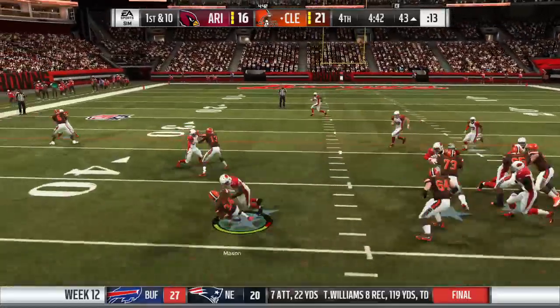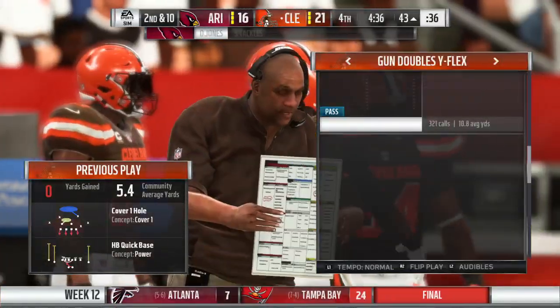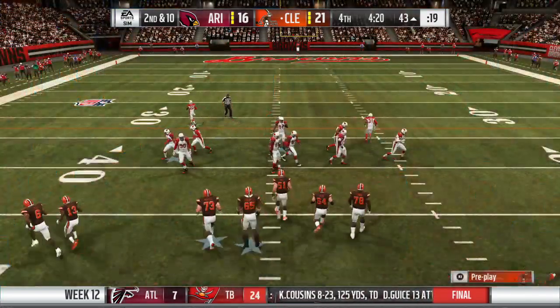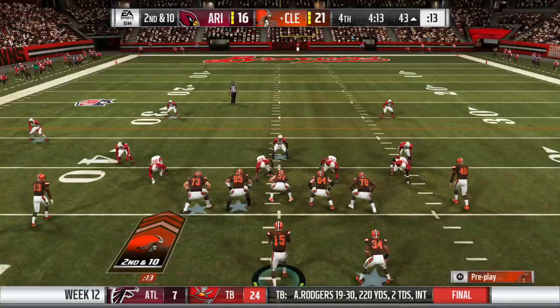They'll run it now out of the gun. And he stopped immediately there. Officially no gain on the play, and it's 2nd down. And that's called winning at the point of attack, isn't it? Right there at the line of scrimmage. I know he's a little bummed out now. He doesn't get credit for a tackle for a loss, but no gain. His guys will take that.